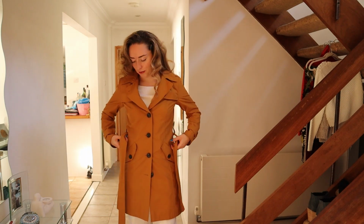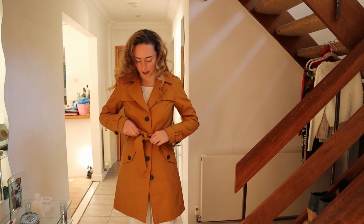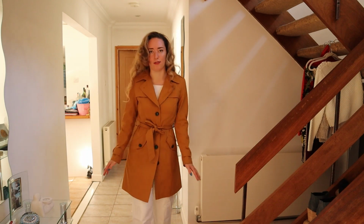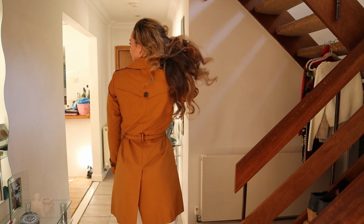Like, I know I find a lot of items for £1, but to find winter coats and autumnal jackets for so little, it's just amazing for me. So it just looks like that. And this one does have pockets, but they're in the front, so I probably wouldn't use them. So it just looks like that. Like, how gorgeous is that coat?